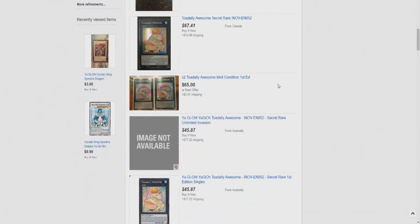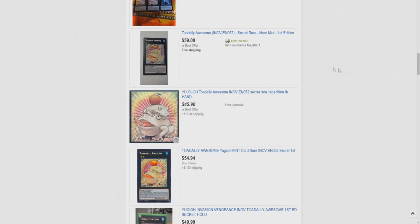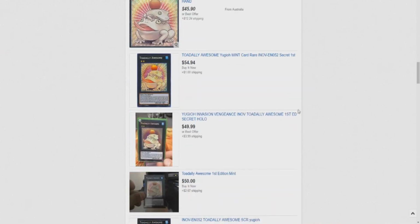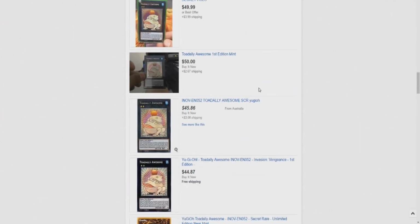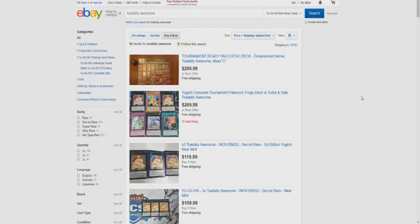Because in fact, there's some of these singles from Australia. No wonder why. I wish there was a way I could just restrict it to United States only. But yeah, about $59, $45 for one from another Australia. Remember, this is Australia. $54.94, $50, around about $50 for Totally Awesome if you want to play Totally Heroes. I guess I don't know the name of the deck because I hate the damn name of the card.